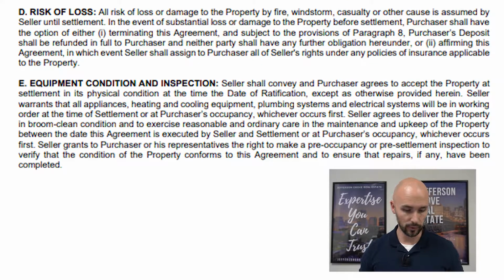24D explains that the risk of loss is on the seller until settlement. So if something catastrophic happens, it's on the seller to fix. Now, as a purchaser, let's say a tree falls on the house prior to settlement. You can back out, or you can let the seller fix it and close, or you can let the seller's insurance provide all the policies and remedies in place and you can still close, but you have the option. 24E, it talks about delivery of the property.